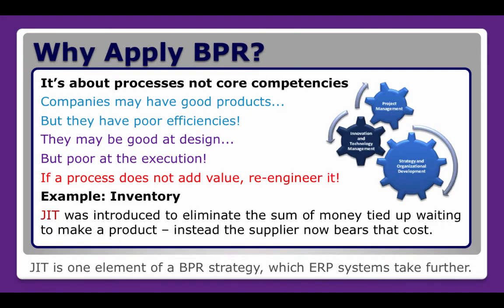So why apply business process re-engineering? Well, firstly, it looks at a company as a series of processes and doesn't particularly rely on its core competencies. Obviously, the company has to have certain core competencies that define its products and make them competitive in the marketplace. But what business process re-engineering does is it tries to bring in efficiency and to do away with data silos and people resisting processes. So it gives the processes that are happening within the company the importance, and not the functional departments that now, in a process orientation, supply services to it, such as people or resources or cash.